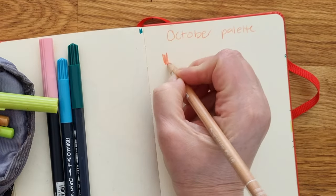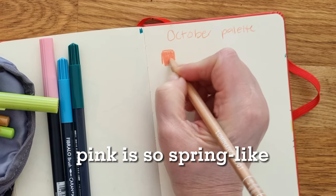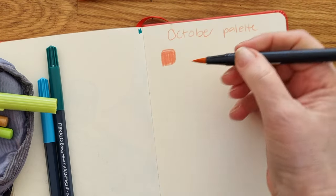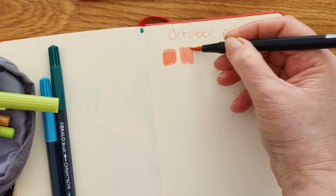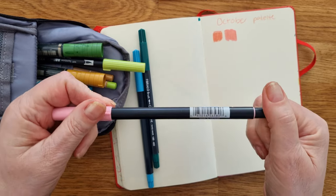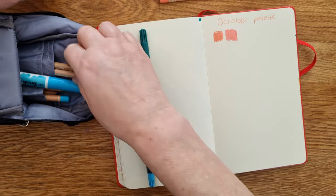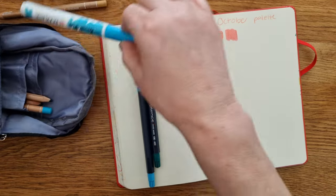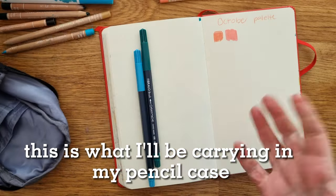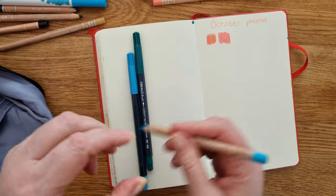So I'm starting off with a pink. I really love this ant pink in the Caran d'Ache Luminance. Then I was trying to find the same pink in other materials. Couldn't quite get anything the same, but I do have the Tombow 723. They don't have color names. And I think they were the only pinks I could find without going into paint. I haven't got paints here today with my swatches because with paints, you can mix colors, so I'm not getting just one specific color out.